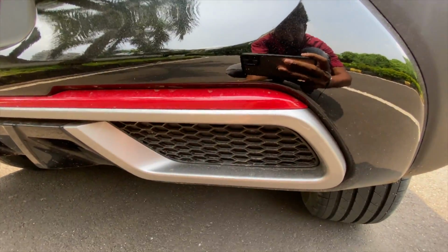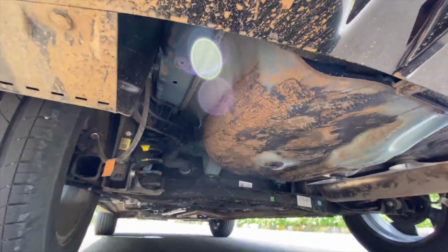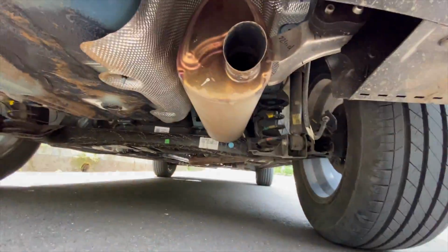Yeah, the exhaust is fake AF. The real exhaust happens to be on the other side. I'll just show that to you as well. So this is where the real exhaust of this car is. Actually, it's on that side, Faisal. What are you doing? Okay, this is where the real exhaust of the car is.